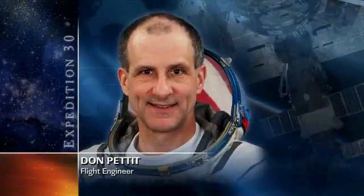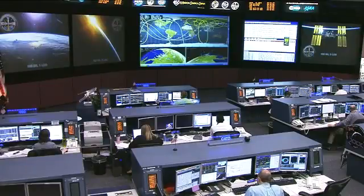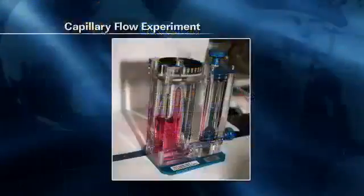And our final member of Expedition 30, Don Pettit, did a lot of work today with the capillary flow experiments. These are some very interesting fluid experiments that go on in that microgravity environment that help to investigate capillary flows and the flows of different fluids in containers with very complex geometries. And then results from this will help improve models used by designers for low-gravity fluid systems and will help improve fluid transfer systems on future spacecraft.